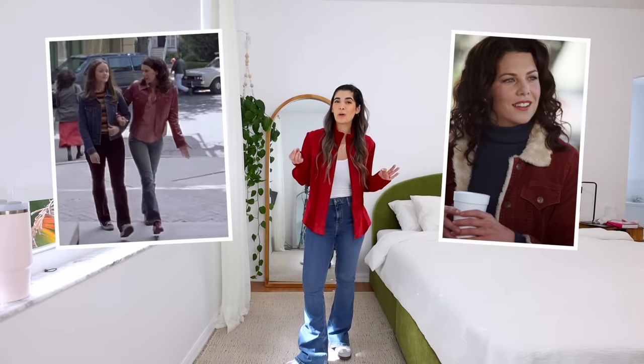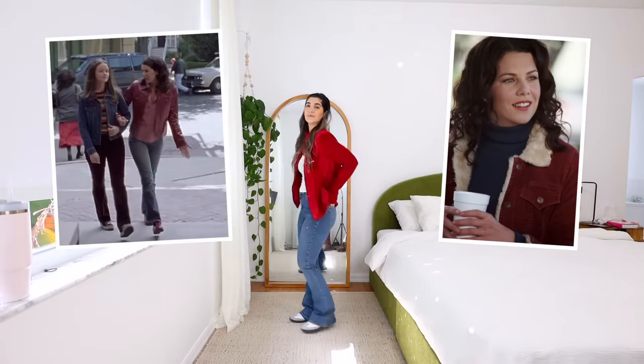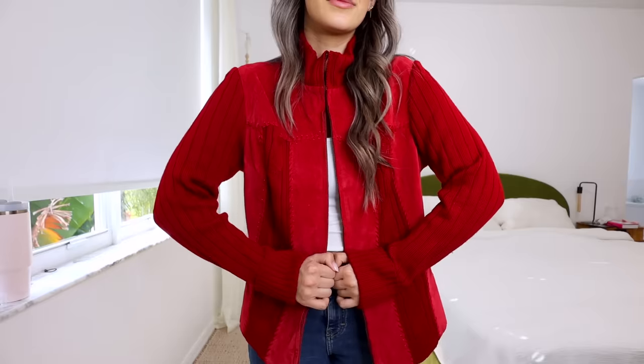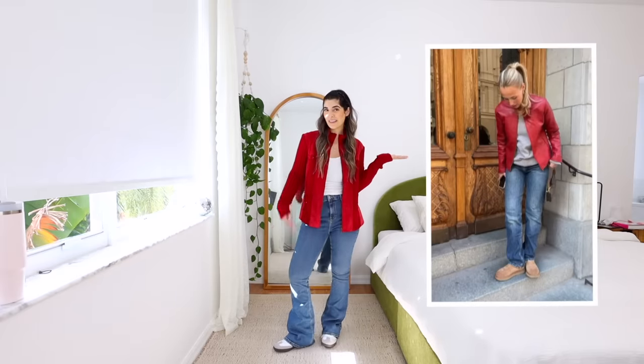Okay, well, this is giving Lorelai Gilmore cool mom vibe. I feel like I just walked out of a 90s TV show. You guys, I've been wanting a red jacket so badly for so long and I can't believe I finally found my perfect one. I mean, the build of this, I love that this comes up all the way to the neck. The fact that it has all of these suede details and a sweater in between actually makes it a jacket that's comfortable. And right away when I saw it, I knew that I wanted to pair it with some bootcut slash flare pants. But this was the inspiration behind this outfit right over here.